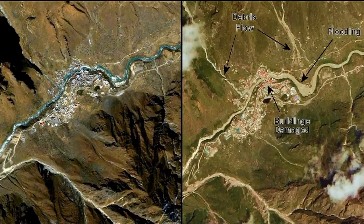Also along the riverbank there, on the south side of the river, you can see that there's some significant changes in landscape, and those are the buildings which have been impacted by flooding through the city there.